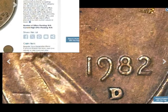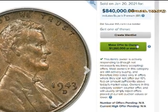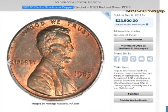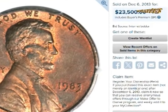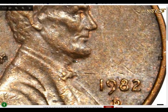1943 copper penny. This is one of the most valuable rare pennies, and it's worth more than $1 million. 1983 no mint mark, Philadelphia, brass penny. These rare pennies have sold at auctions for as much as $23,500.